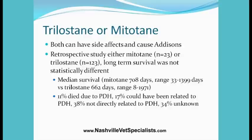And in that particular study, they actually had 11% die of pituitary-dependent disease, 17% probably could have been related, 38% were not related at all, and 34% unknown. So I think ultimately they're similar in efficacy, and now you just have to talk about the pros and cons of each one and what you're most familiar with. But the cost is actually going to be more expensive on Trilostane because it's a daily medication.